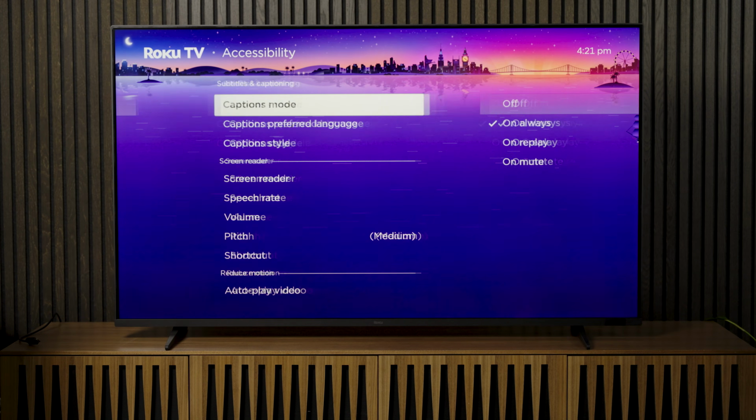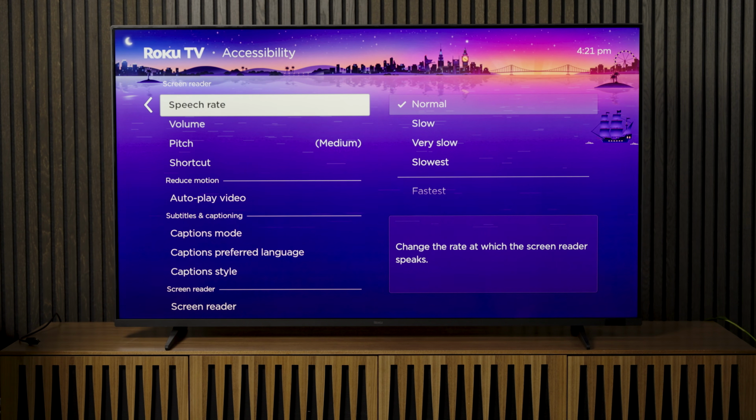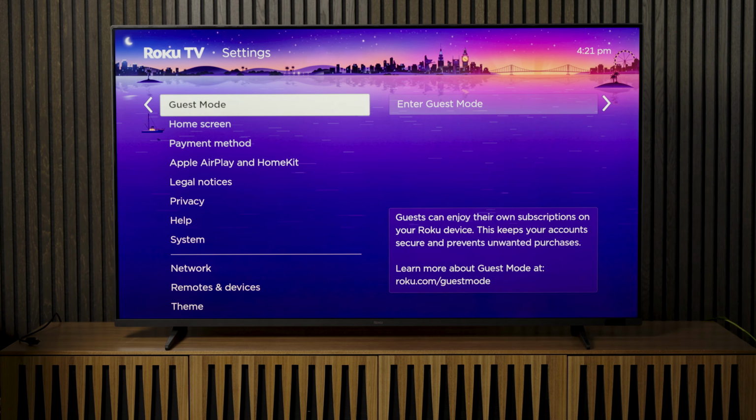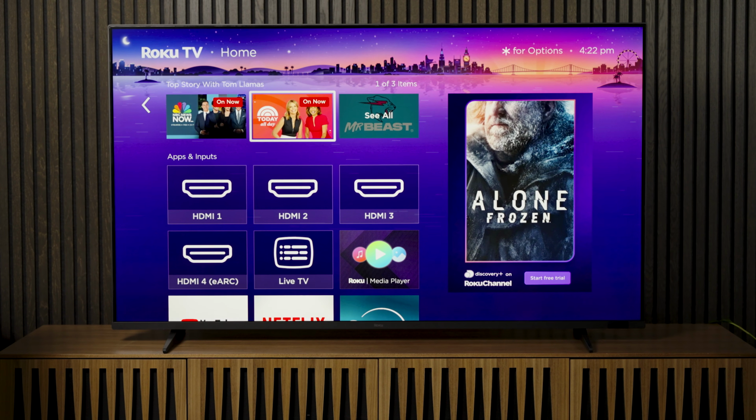Like a screen reader mode for the visually impaired with lots of controls for the reading system. It's got easy to use parental controls, a guest mode that allows you to let guests, maybe you've got an Airbnb or a guest room, right? It lets guests access apps and their accounts with the assurance that they'll automatically be logged out while your account remains off limits.